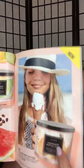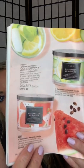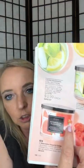Homemade waffle cone. If you're a candle lover like I am, you love the smell of snickerdoodle and sugar cookie, and it smells like you've been baking cookies all day, but you haven't. It's just your candle. I love that, and I bet you I'm gonna get this. I'm gonna try it. I'll let you know. But if you're a candle lover, you should try one of these candles. They're amazing. 3-wick candles. The jar is glass. It's really nice, with a metal lid to it. I love them.